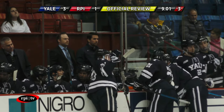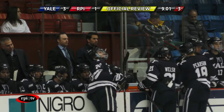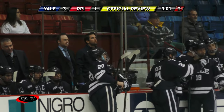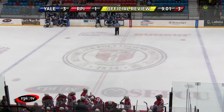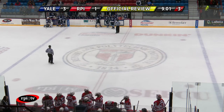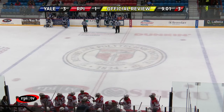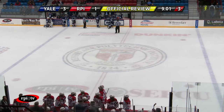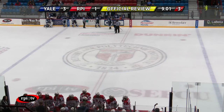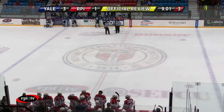Well, I wish we knew what they were looking at. Yeah, it'd be a little easier to talk about it, but it just says it's official reviews. It'd be a lot easier to talk about, actually. But we don't know. Are they looking at a hit? Maybe. The only way they can look at a hit is if they would determine it was someone could get kicked out of a game. I don't remember anything egregious. The biggest that I saw was the one that Mashy took along the boards. But it wasn't anything. It was just a clean hit.